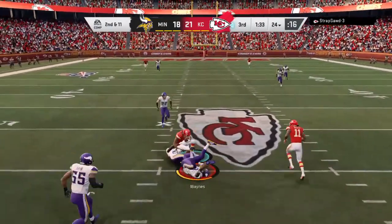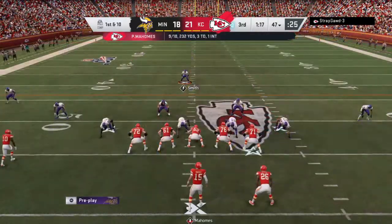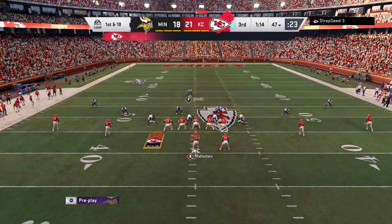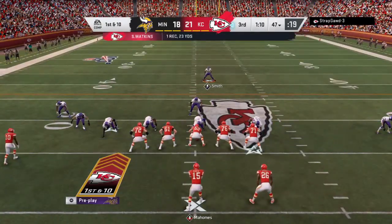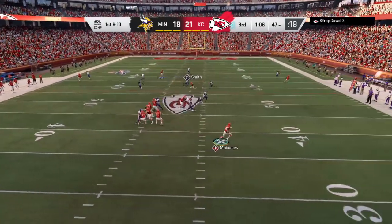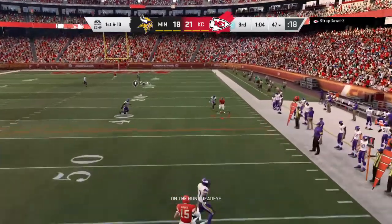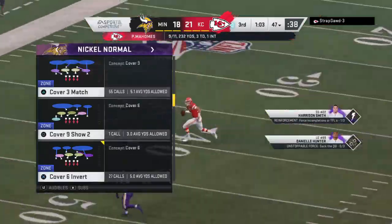And an acrobatic catch there by Watkins. And they work this well upfield across the 45. 23 yards the pickup there. Play action. Now it's Mahomes, eluding the pressure right. And that's going to be incomplete. Too tough to hold on to that one.